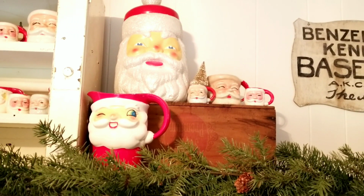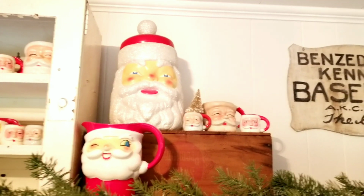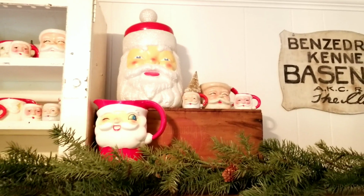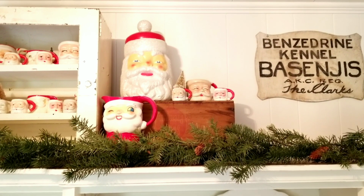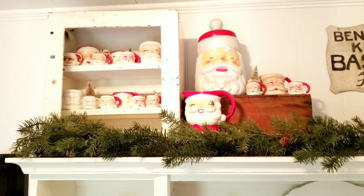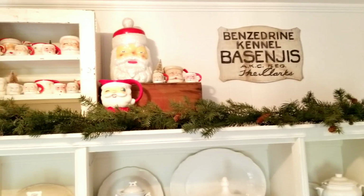That tall guy in the back, he came from Michael's, and when I saw him, I knew I had to have him. He fits perfectly. He has such a vintage look. And then I just put them on a crate so they'd be a little taller. And that is all I put up top. I kind of wanted them to be the focus.